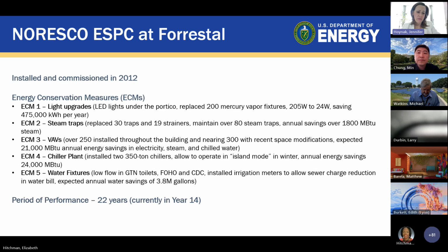The next ECM was ECM4, our chiller plant. Like I said, the chilled water that provides our cooling is provided by a GSA plant that is a couple blocks away. Prior to this contract, this ESPC, all of our normal cooling was based on getting chilled water from GSA. That means our critical loads as well. We have certain critical loads supporting various program functions that have to run 24/7 all year round. So we were still getting chilled water from the GSA plant in the middle of the winter.